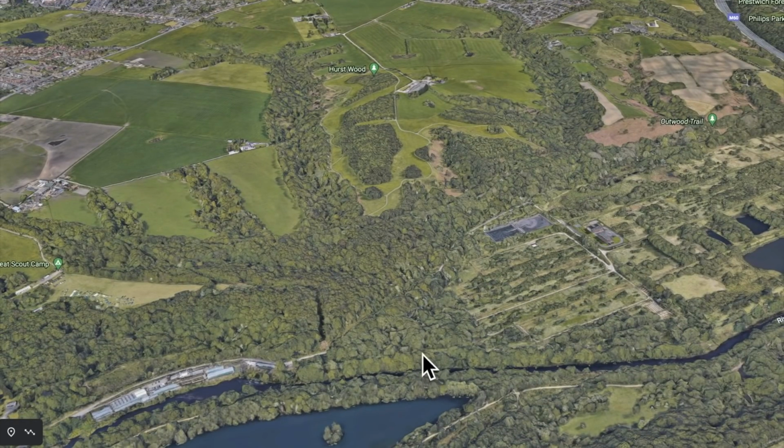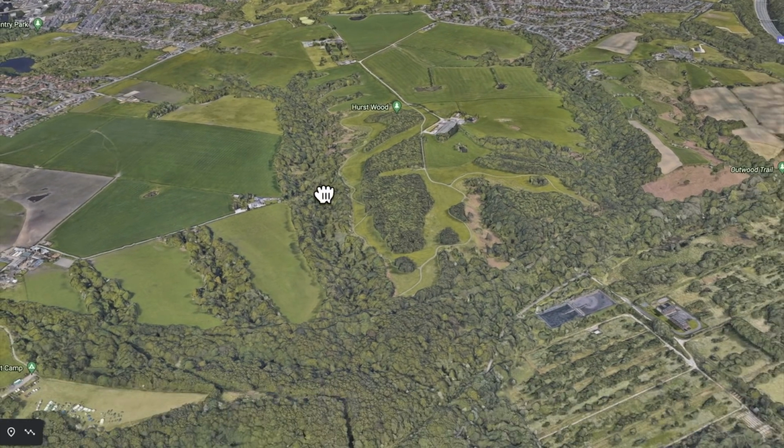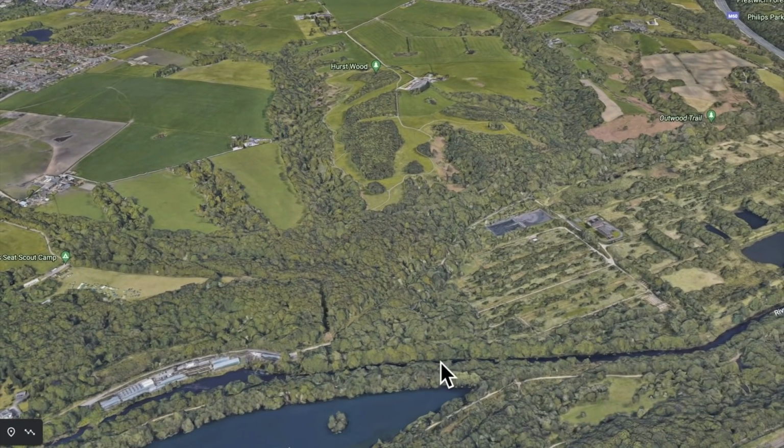So when we found the land that time forgot, it was roughly, where we're looking at, around about here, a little opening round about here. But as you can see on the terrain there, that valley fed by springs. So it's just an unnamed water course that makes its way down to the River Irwell there.